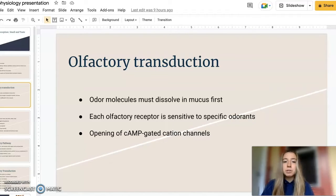The first thing that needs to occur in order for anything to be smelled is that the odor molecules must dissolve in the mucus first. The mucus is secreted by the olfactory epithelium, lining the nasal cavity. The epithelium is embedded with primary sensory neurons that are called olfactory neurons. The axons of the olfactory neurons form the olfactory nerve, which is also called a cranial nerve.